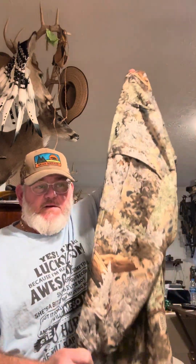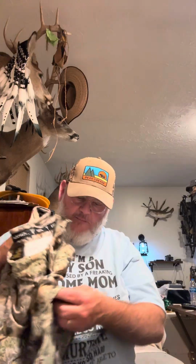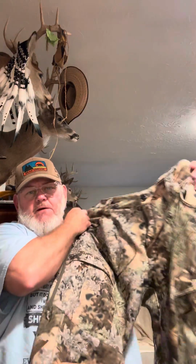You can see they're very stretchy. Instead of me trying to put them on, I just thought I would show them to you by hand. Got good front thigh pockets, pretty good size, cell phone, whatever you need to put in there. They do have snap closers on them. Like I said, they're pretty stretchy. I dig them. The pattern is a little different.